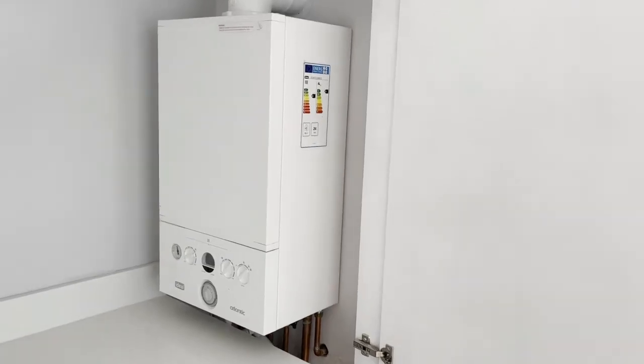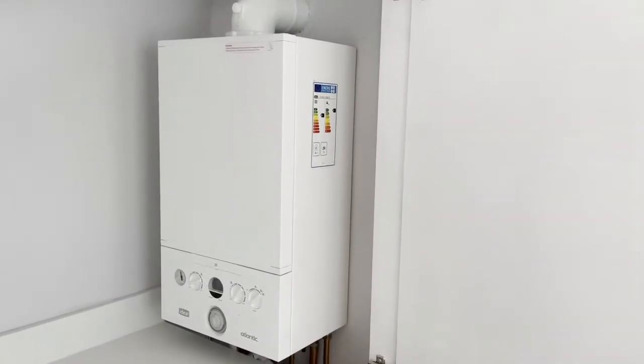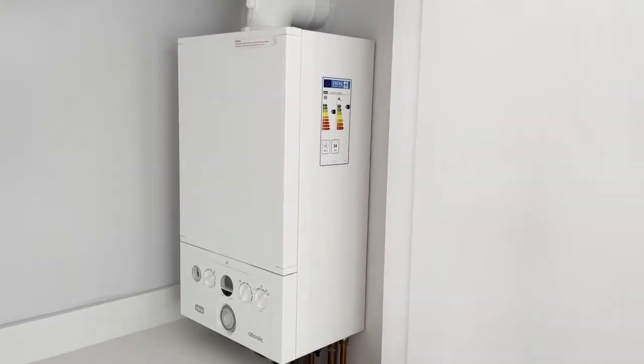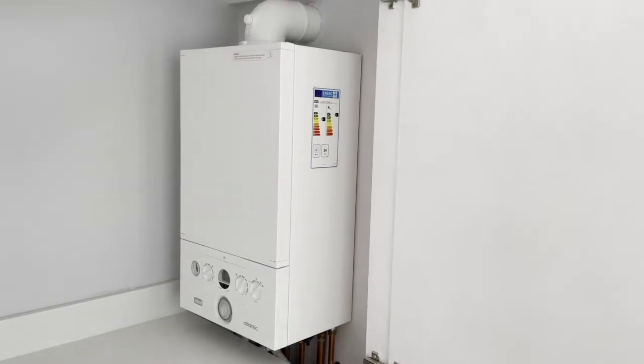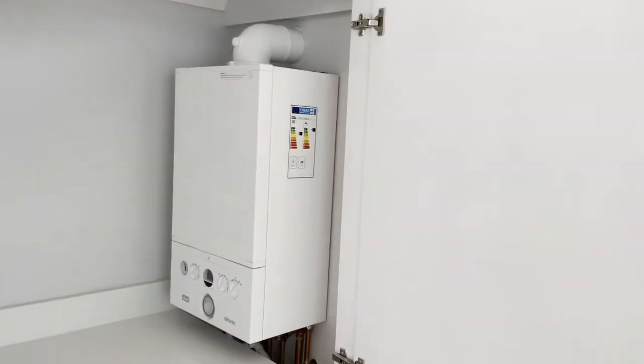And it comes with a 5-year warranty. So what's not to like? Anything goes wrong with this over the next 5 years, and Ideal will send people out and replace any parts and give us a hassle-free existence. So we really like the look of it. We think it's very neat.